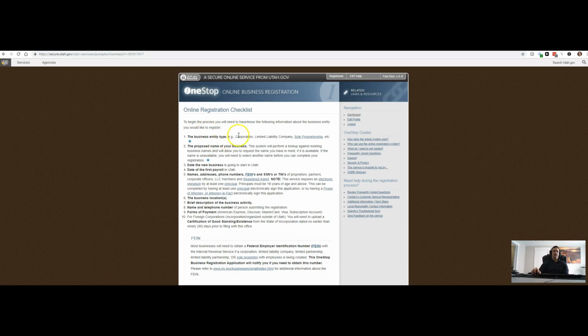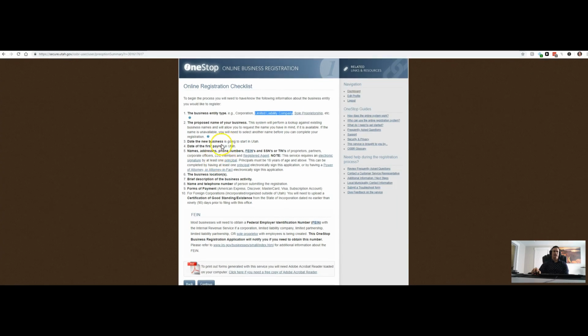The next page is knowing what type of entity that you want. In this case, if it's for a holding company, you'd want a limited liability company. And then the date of the business, that would be today. Date of the first payroll, put that in the future. We're not doing payroll because it's a holding company.